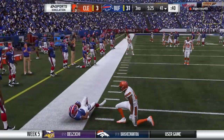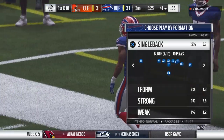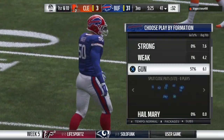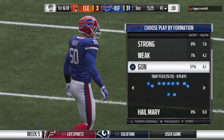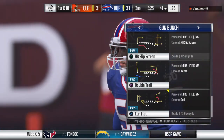A very good return there. Give him an even 20 yards. The Bills offense coming out, ready to take over. They were forced to punt last time, and I doubt sincerely that they'll have to punt here because they're gifted with terrific field position. I don't even want to think about the idea that they would end up punting starting with this type of field position.